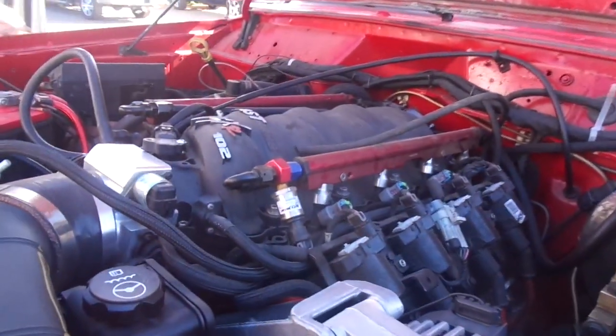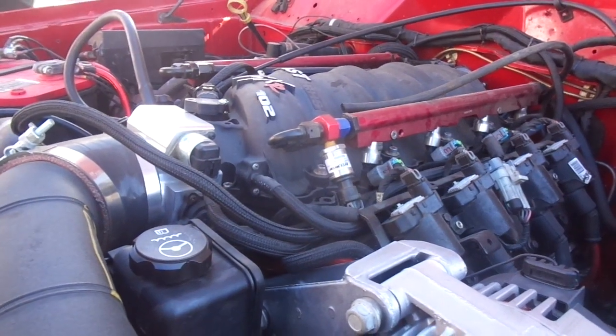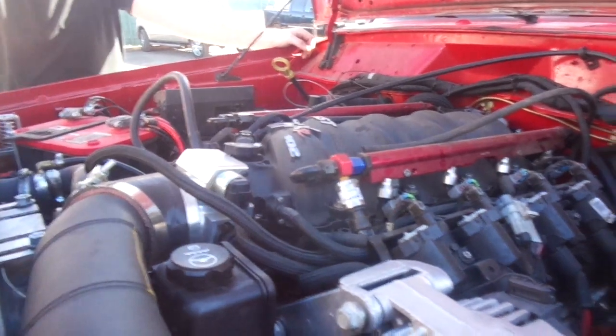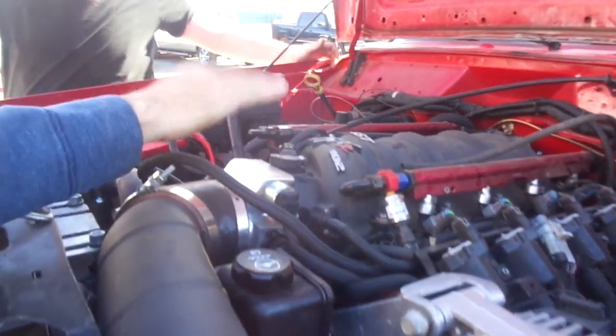Wow, look at that. Oh, wow. You got the fast intake on here. Are those cathedral port heads? Yes. Well, that's the only way to put 243 heads on this. It's the all aluminum motor.